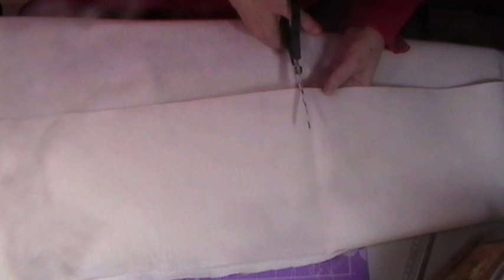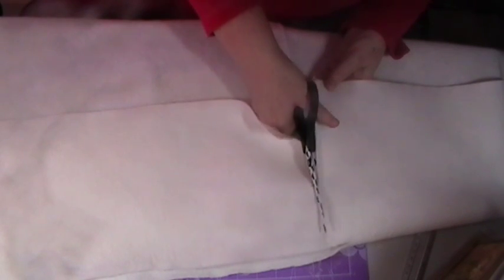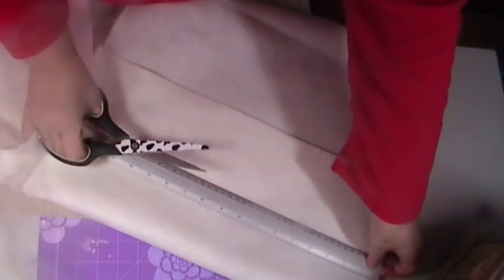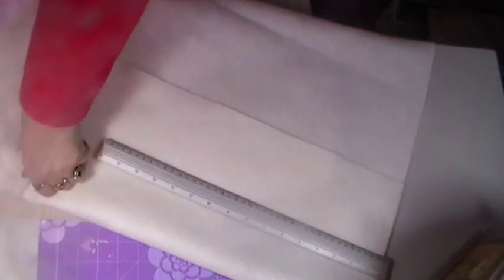Oh, if I cut this the wrong end, I think I am. That's all right, I'll just cut it off. Because that's not the right size, it's this side, isn't it?